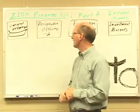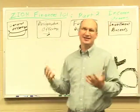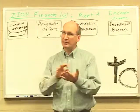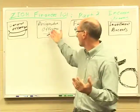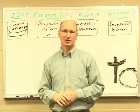A second form of income stream, I indicated by an arrow, those are designated funds. So someone might make a contribution through the offering plate but have a note on it, this is to be used for this, or this is to be used for that. So that is something that would happen in terms of designated offerings that come in to the church in that way.